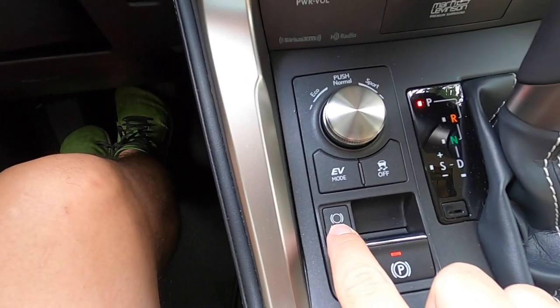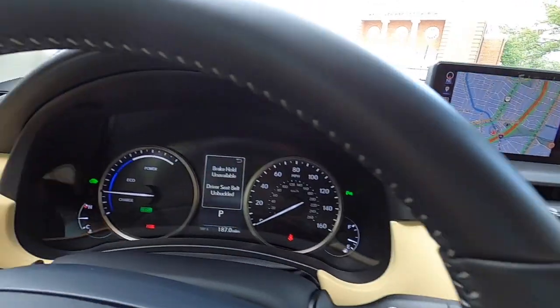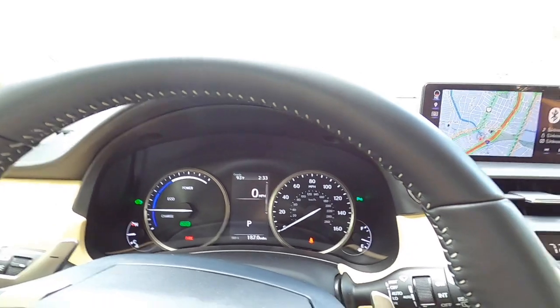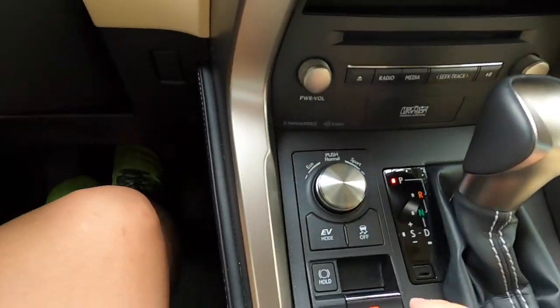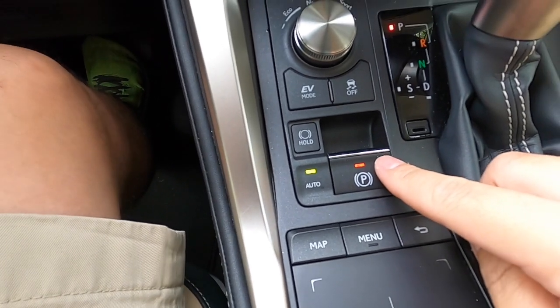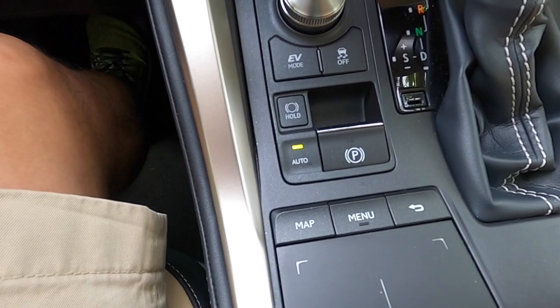We have the selection for auto brake hold. It doesn't like that the driver's seat is not seat belted. And below that, the parking brake. So pull up to engage the parking brake, and as long as you have your foot on the brake, you can disengage the parking brake.